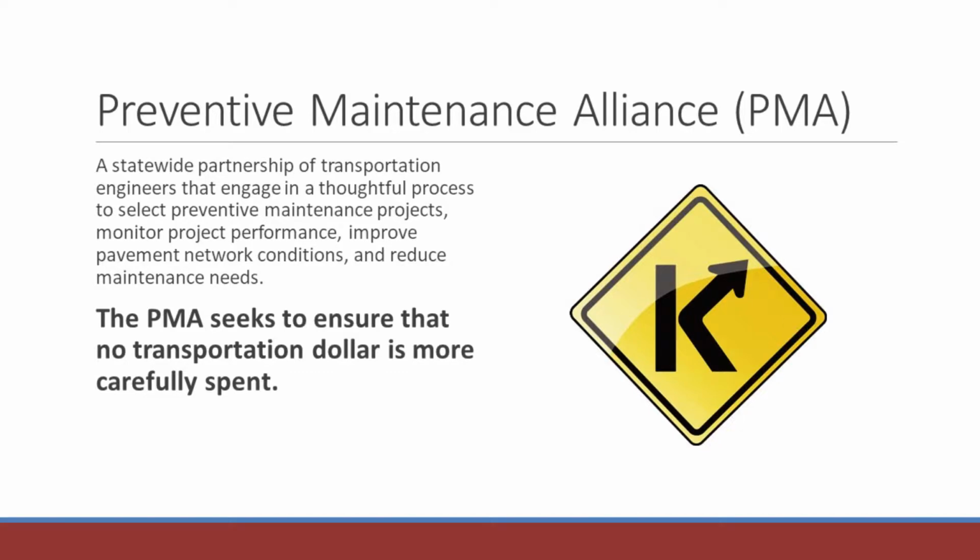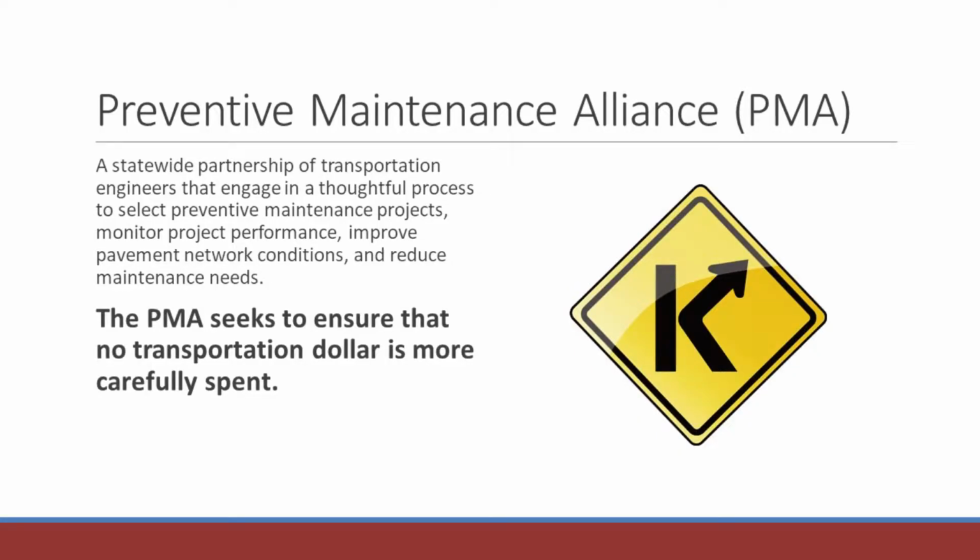The Preventive Maintenance Alliance. This is our tagline. We are a statewide partnership of transportation engineers that engage in a thoughtful process, our leadership loves that term, to select preventive maintenance projects, monitor project performance, improve our pavement network conditions, and reduce maintenance needs. So our tagline is that we seek to ensure that no transportation dollar is more carefully spent. And I really believe that's true. We do a lot of things in the organization, try new things all the time.